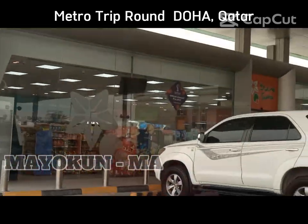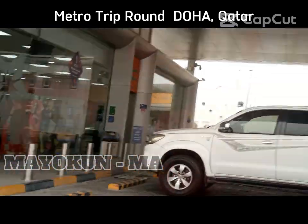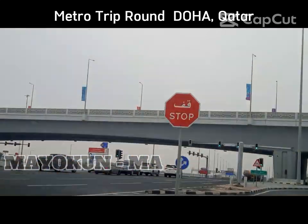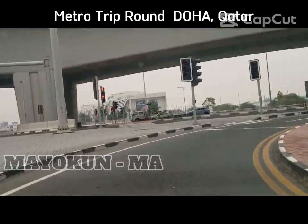I think to wash a car is 40 Qatariya. Yes. To put in perspective, a dollar is about 4 Qatariya. It's not even up to, it's about 3.50 Qatariya.